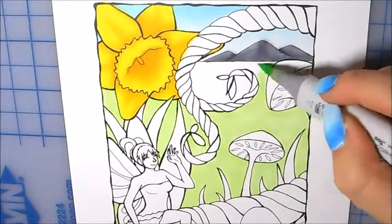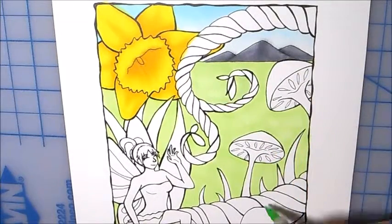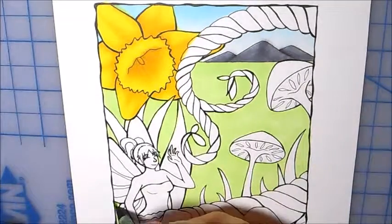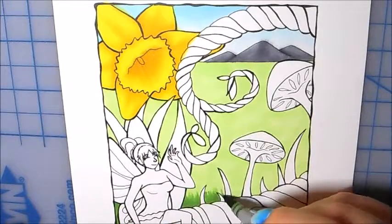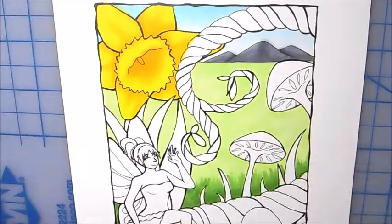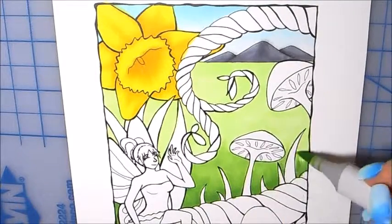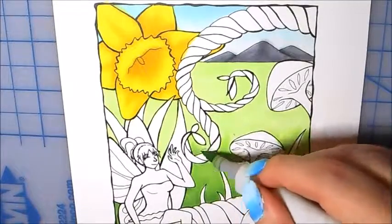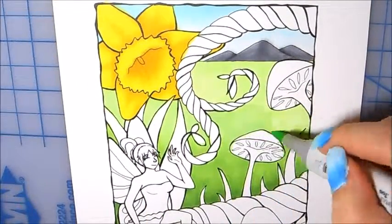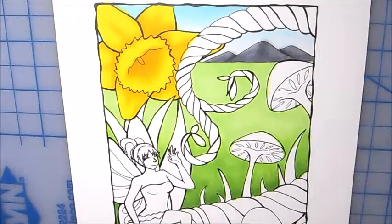I swear, no matter how hard I try to break my background up, there's always one humongous area I have to cover with Copics. I mean, it's a fairly small picture. It's a 4x6 picture, just like Shawna's was. But it's just so annoying. It seems like no matter how hard I try to break up my background and not make it a huge area I have to blend together, it just always ends up that way. I don't know why. That's my luck. But luckily it blended out fairly well.